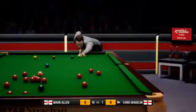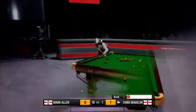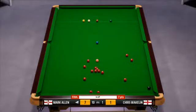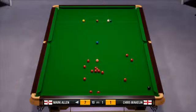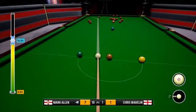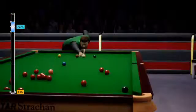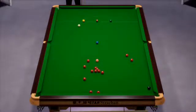Tricky pot coming up. That's a bit sloppy. He's lost position here. 1. Foul. Chris Wakelin, 1. Mark Allen, 7. He's playing on from this position. He's taking this on. Oh, that's right out of the top drawer. Great positional shot. He'll be happy with that.